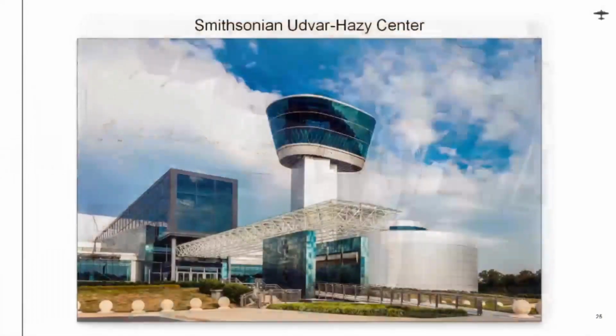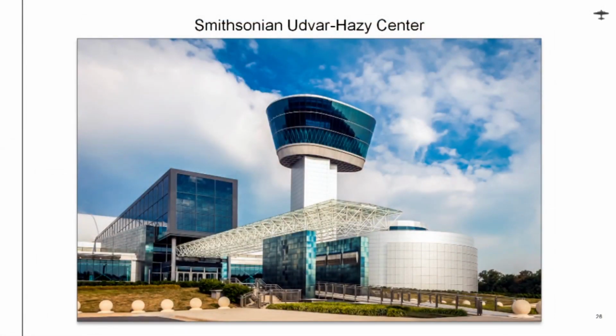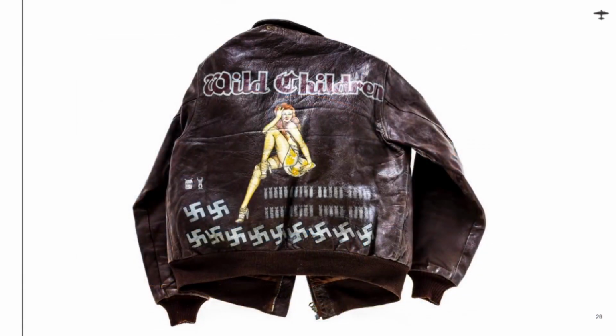So I got to photograph at the Smithsonian. This is the Udvar-Hazy complex. It's an annex to the main museum out in Northern Virginia. Gigantic building. They have several very large aircraft in there, but they have a photo studio in the back, basically a large empty room. And I photographed 13 jackets while I was there. This fellow belonged to the 390th Bomb Group. He retired as a brigadier general.